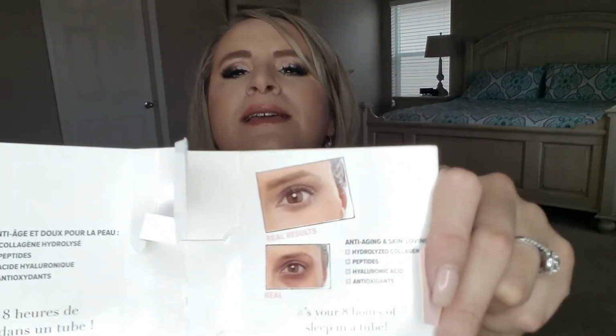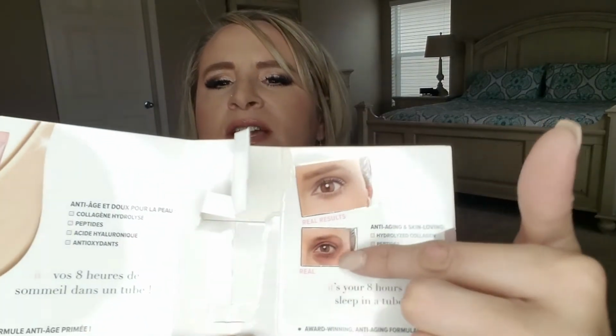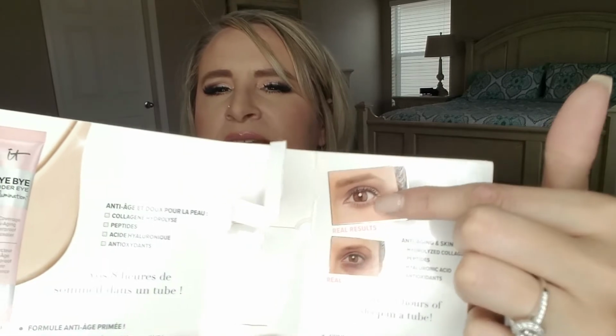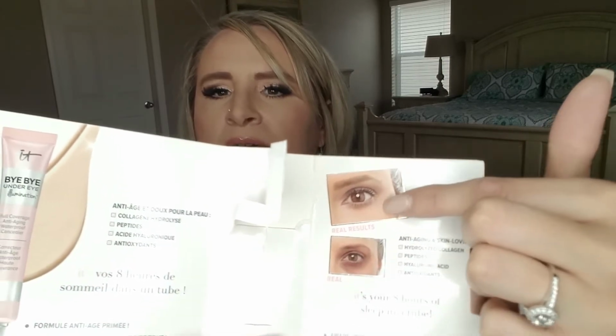It came with this whole big package that tells you some things about it. It says award-winning anti-aging formula, highly pigmented. It covers everything. Won't crease or crack. Clinically shown to make skin look younger. And then on this package, I'm going to hold it up where you can maybe try to see, but you can see that this person has dark under eyes before using it, and then after she doesn't.